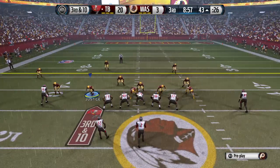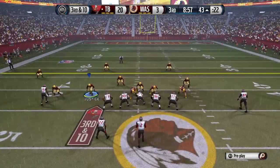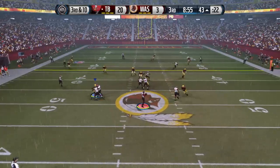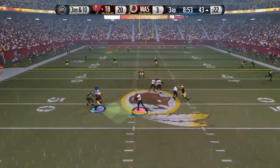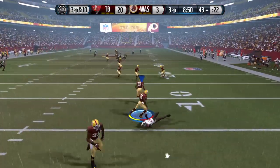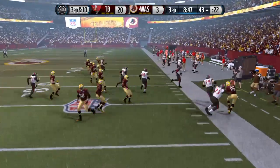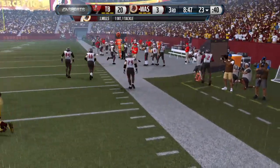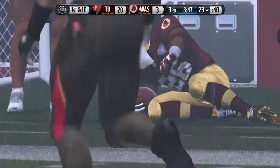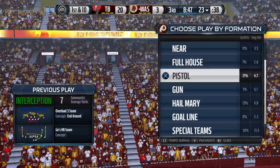Nickel formation here for the defense. Fires back in shotgun formation. Launching it deep. That's an interception. Shakes off the tackle. Nice job of the defense that time. In position, they read the quarterback's eyes, and it led to an interception.